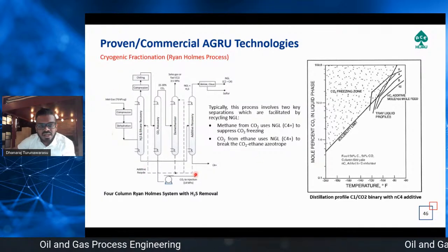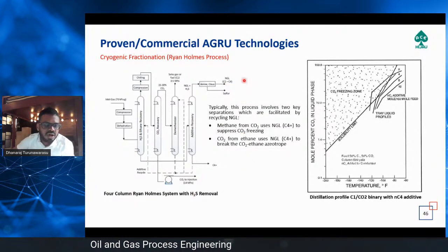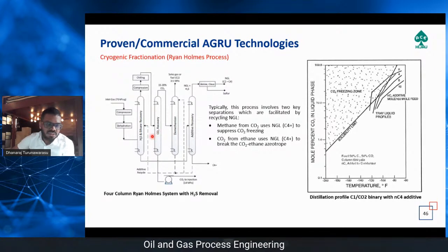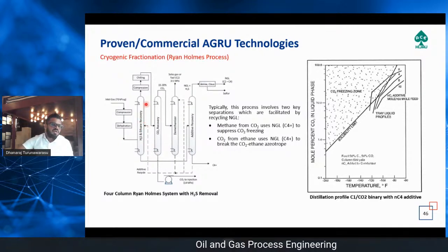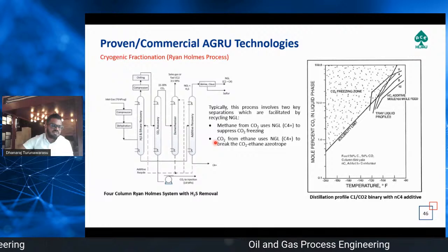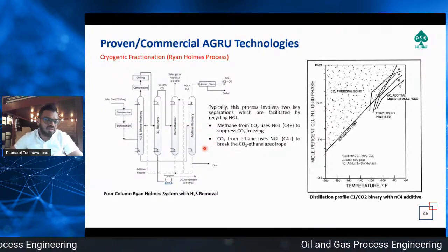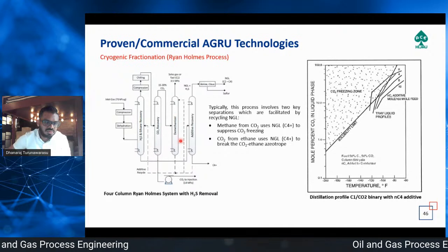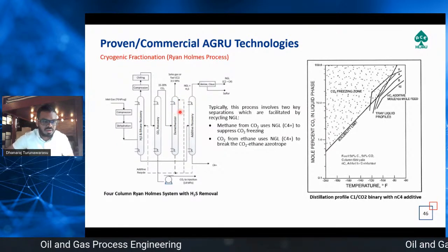But this is a very highly energy intensive system. In terms of energy requirement, it is much higher as compared to the other processes that I've introduced earlier. There is also an issue with this process whereby you may foresee CO2 freezing out in your column. In order to avoid that, we need to inject and recover hydrocarbons or NGLs, natural gas liquids. Natural gas liquid is similar to your condensate, which comprises mostly butane, C4+. It needs to be injected into this column, the demethanizer column, to avoid any solid CO2 formation along the column. All right.